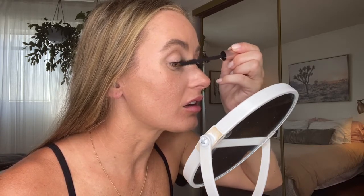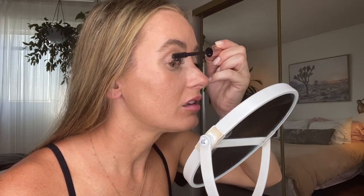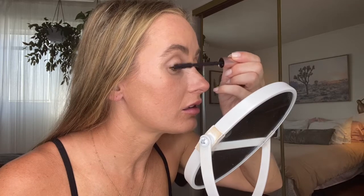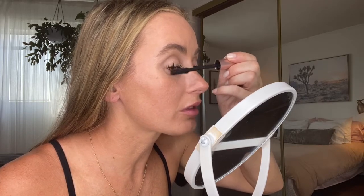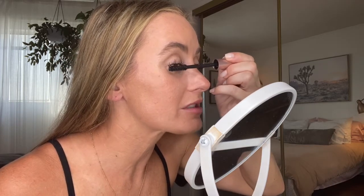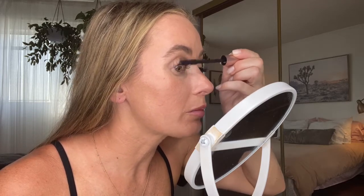But you want to get them from the base to the tip. And if you want them to look nice, why rush it? Get those inner lashes. Keep applying. Keep lifting. So we're lifting. That's how I get my lashes curly. I'm pushing up constantly. Every time I start at that base and do a swipe, I'm pushing the lashes up so that they stay up and curled.